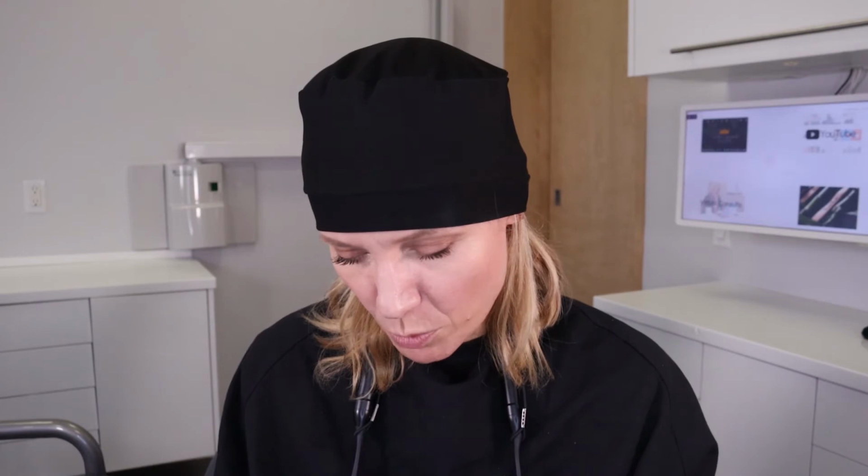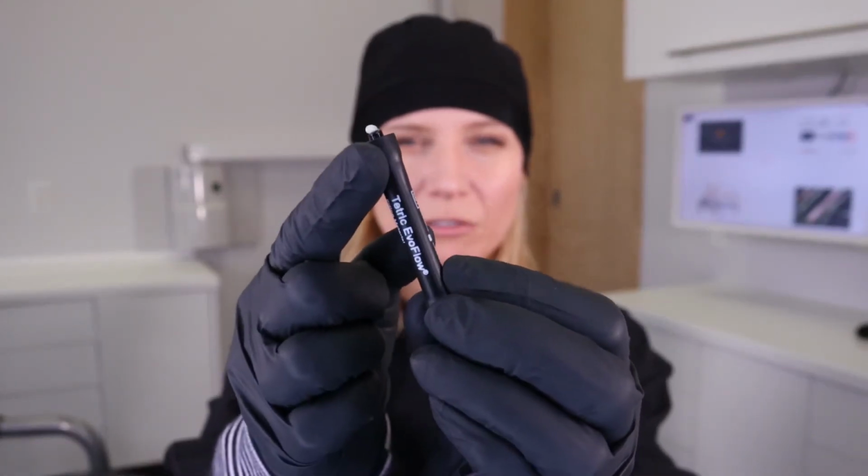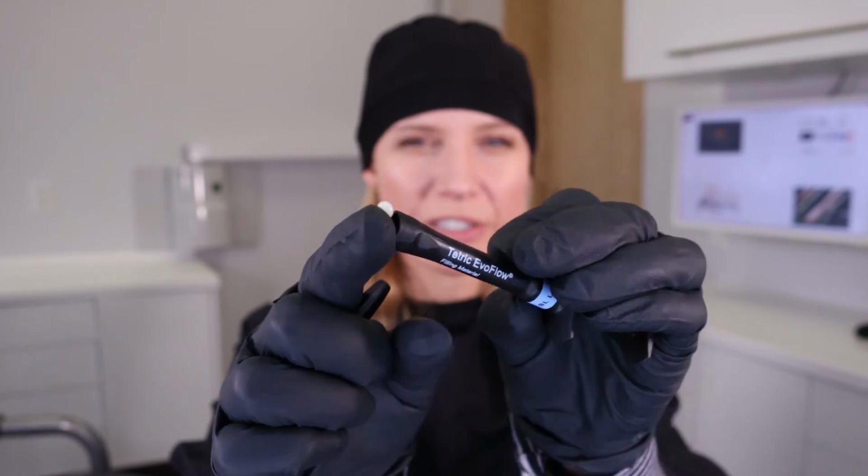So let's say there's some gum tissue missing. I don't have it actually. The one that I want to show you is not right here right now. But anyway, the point is that you can get pink flowable. If you look at this type of composite resin, when I squirt it out, it's really white, right? We want white filling material, but what if there was some gum tissue that we wanted to simulate in an area by the gum line? Well, we can actually get that type of material now.